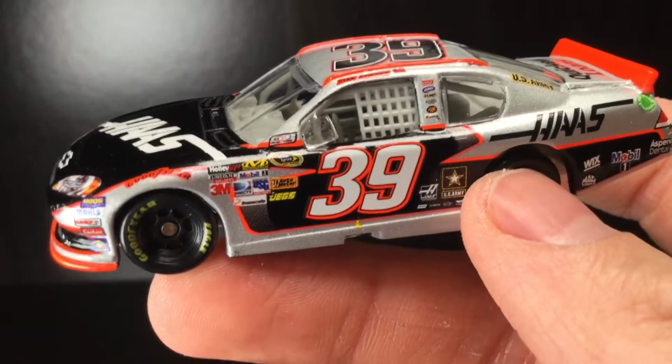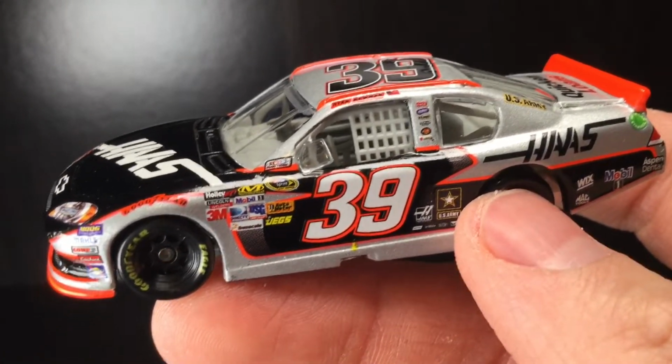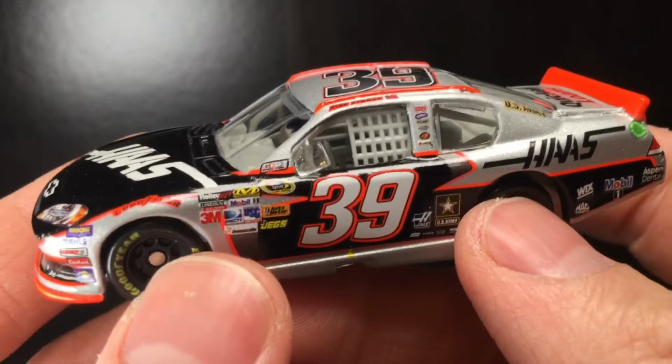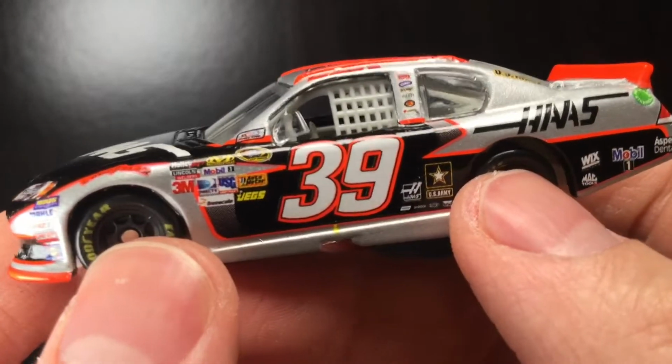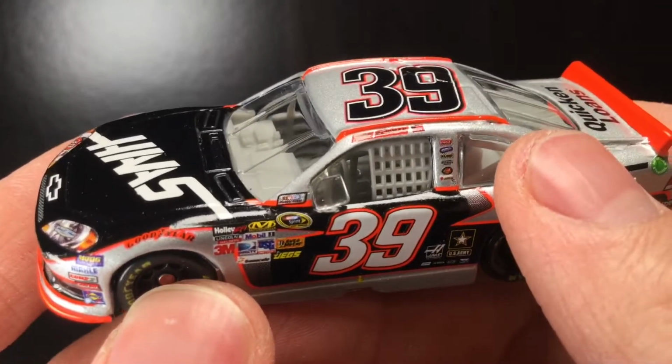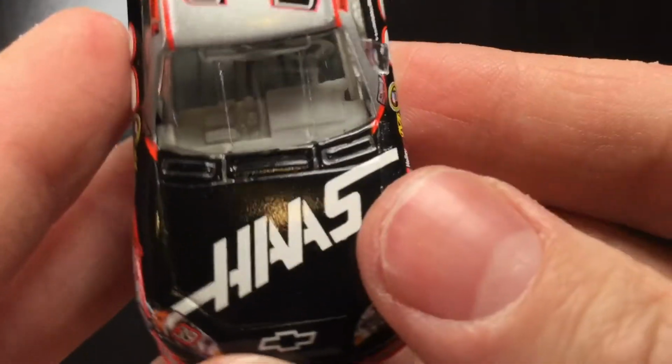If you're a newer viewer or a new collector to NASCAR diecast, a lot of y'all don't remember or even know that Lionel took over the diecast production in 2011. 2012, I heard, was a pretty good year for the quality, but in 2013, it hit the toilet. And this is going to be one of those reviews where we see how that holds up.